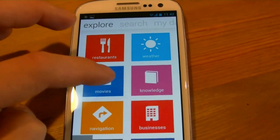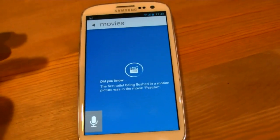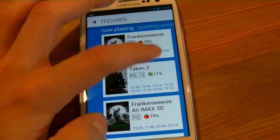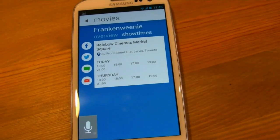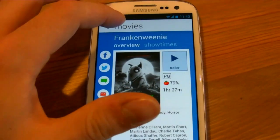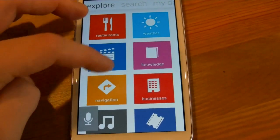Now there are other things here, including movies, so you can check out the latest movie reviews from Rotten Tomatoes. You can see what's opening soon and now playing. And if I go into a movie here, we can see showtimes based on places near you. So clearly the service is using your geolocation. It's very accurate. It hasn't gotten a thing wrong that I've asked.